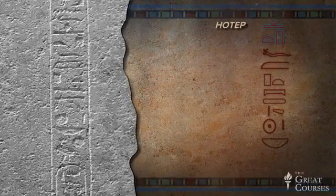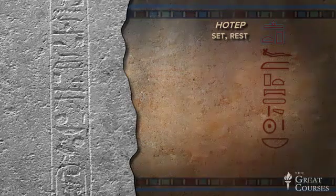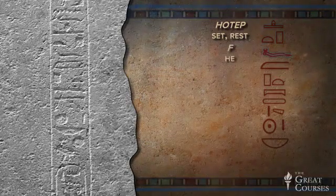It's hotep, to be pleased. But in this context, it means to set, to rest. Tutankhamun will see Re when he rises and when he sets. And there's the viper suffix, for he sets.